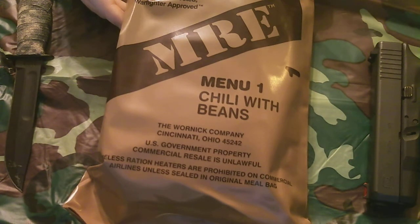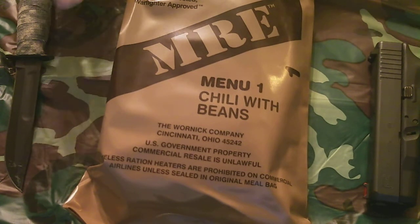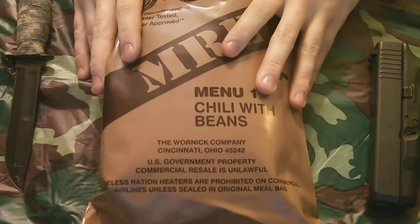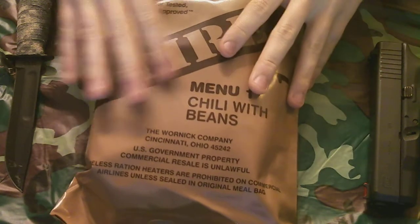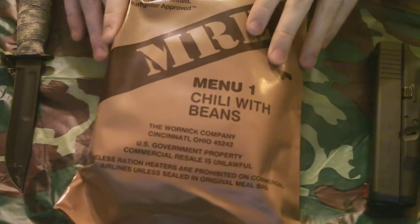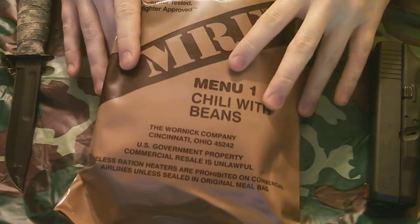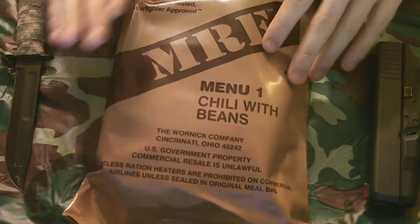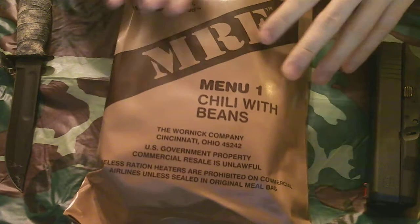For taking a look at all the different menus to see what kind of case you would like to buy or what kind of meal you'd like to get. Just if you want to try them, it's all out there. They all come in packages like this. They're all a shade of this color. Some are shinier, some are a little bit different color than this. But the really brown ones are the old ones. You don't want to eat those. They're very old. Stick with these colors here, okay?